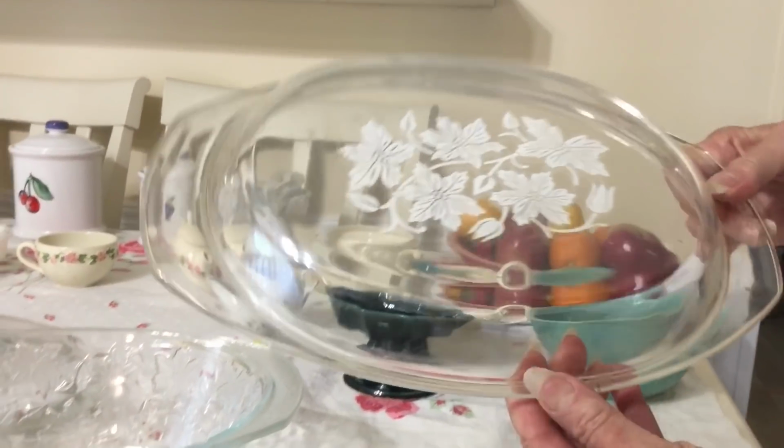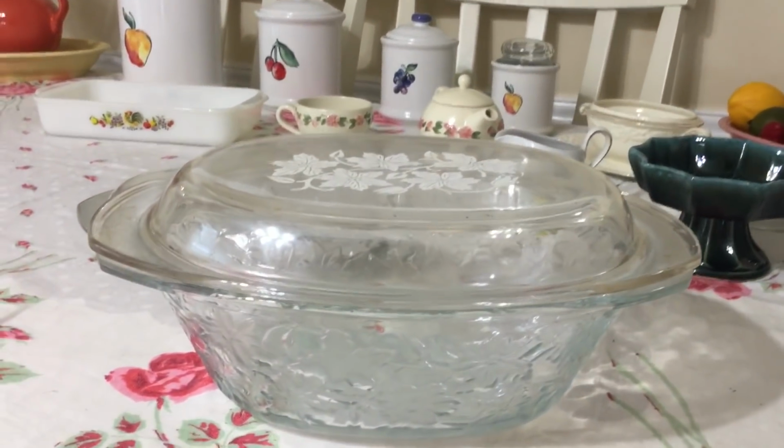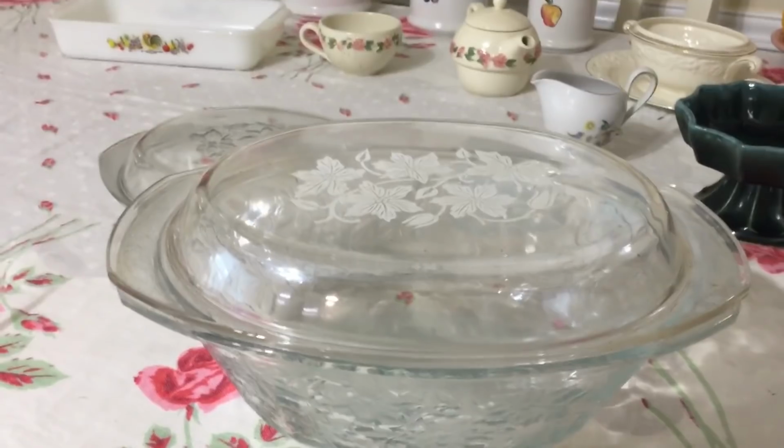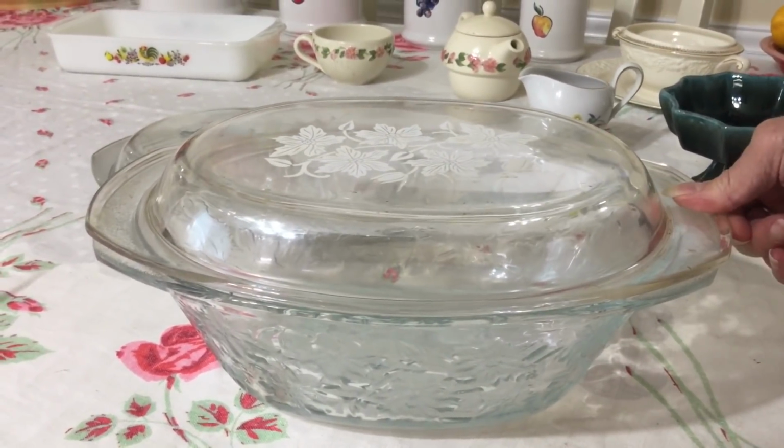I thought it was Pyrex. I wasn't really sure. I knew it said made in France. And a few of you told me, and thank you very much, that it was part of the Princess House Fantasia set. And look, it is. It fits this casserole perfectly.